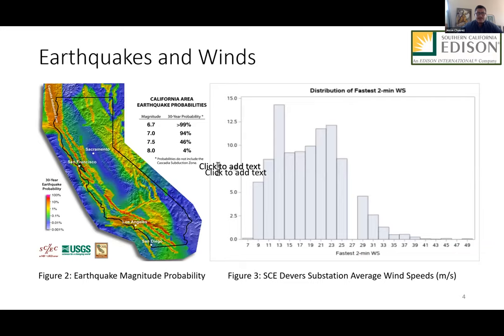These next slides contain two charts. One of them is the earthquake magnitude probability chart. In this chart, Southern California Edison's primary region falls above Los Angeles County and right above San Diego County. As we can see, there is a huge probability of earthquake and seismic activity due to the faults that run through LA County and down into San Diego.